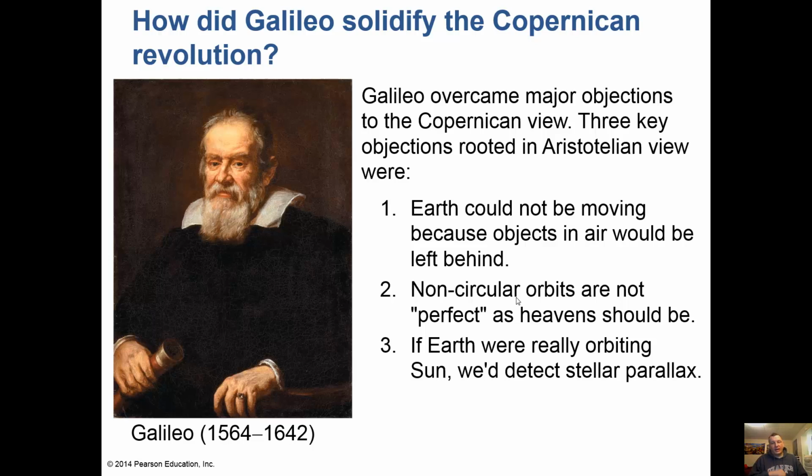Now, keep in mind, during this time in Europe, the church was really in charge of things, and the church kind of dictated how scientists and philosophers believed. And so for Galileo to come out and say these orbits are not perfect, they don't follow a God path, they are ellipses, this upset some people in the church.